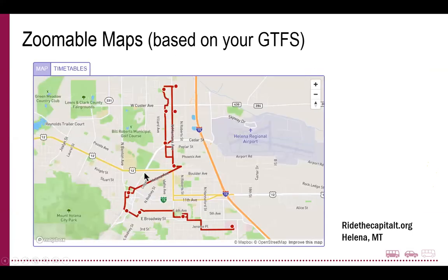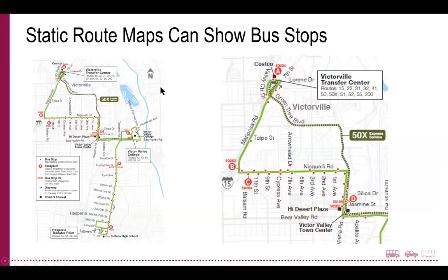Zoomable maps are another option. The zoomable maps that I showed you on various websites, as I showed you before, you can zoom in and you can see just where the bus stop is. So easy to find it. Static maps, if you don't have zoomable maps, but you're using static maps on your website, you can still show where the stops are on them. It's still a good thing to do, but the zoomable maps and the clickable maps definitely make it a lot easier.